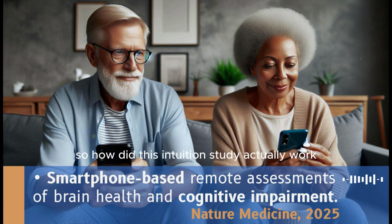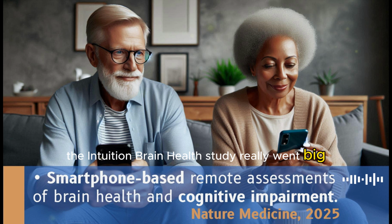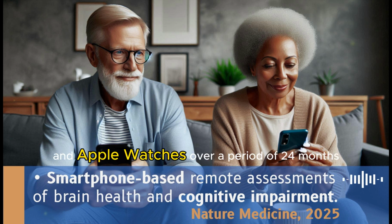So how did this Intuition study actually work? What did the process of gathering all this data actually look like? The Intuition Brain Health Study really went big. They enrolled over 23,000 adults in the US. They used a custom research application to collect data from their iPhones and Apple Watches over a period of 24 months. Wow, that's a long time.